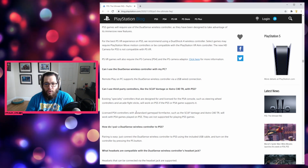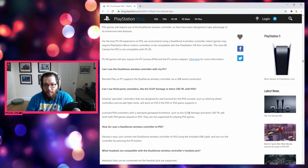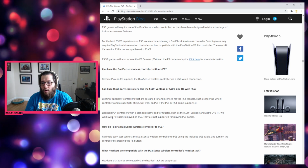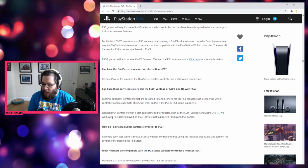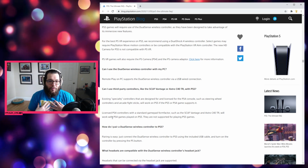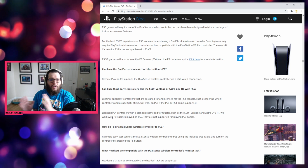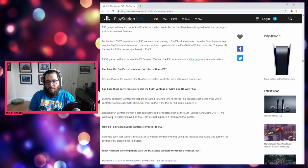Licensed PS4 controllers with standard gamepad form factor, such as the SCUF Vantage or the Astro C40 TR, will work with PS4 games only. So right now, there is no Pro controller for PlayStation 5. The back button compatibility attachment that I have on my DualShock 4 will not make the jump to PS5. Any SCUF controllers that currently exist out there, any Astro controllers, Razer, whatever ones you have, will not work. We're going to have to wait a while for this.